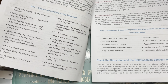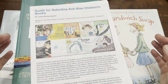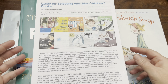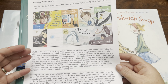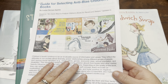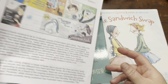and looking at the pictures. Who's represented? Are there some harmful stereotypes represented? With the ultimate goal of helping my children to see that it's really important for kids to be able to see themselves in the books that they're reading, as well as people like them and their family, but also people in places that are different from them. So if you watched my video where I planned our picture book study unit for the year, I had this in there, and this seemed like a good time to add that one in.